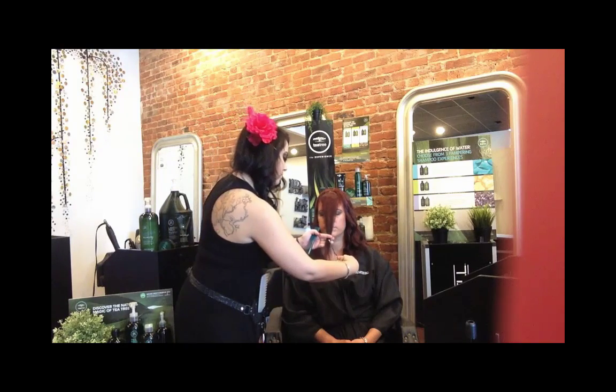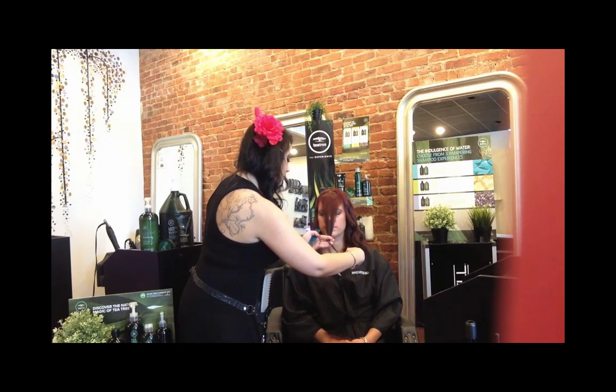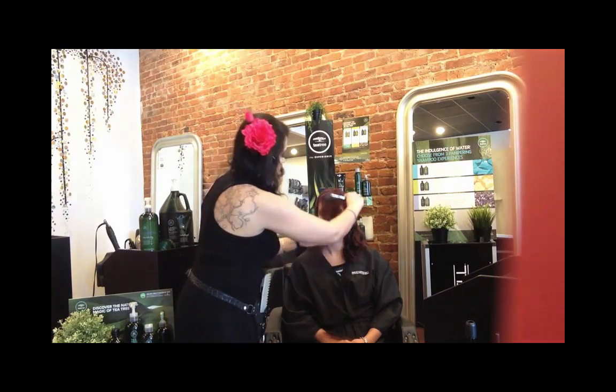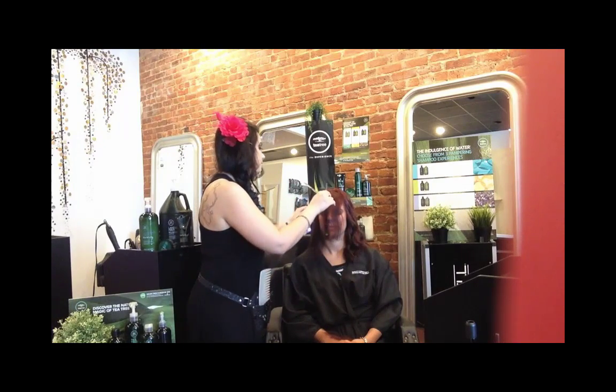What we're going to do is point cut until we remove that length. So then we get this beautiful concave section.